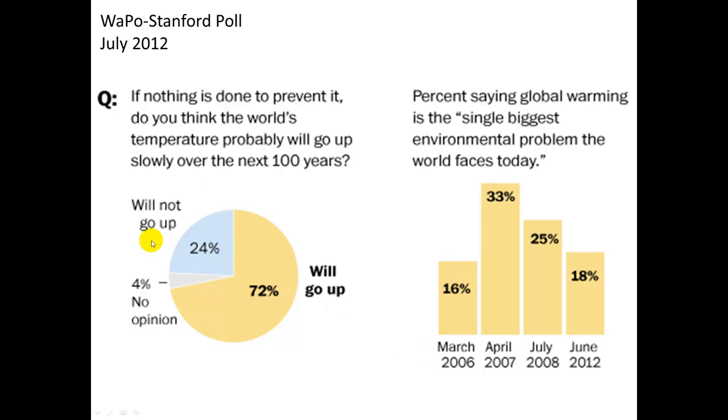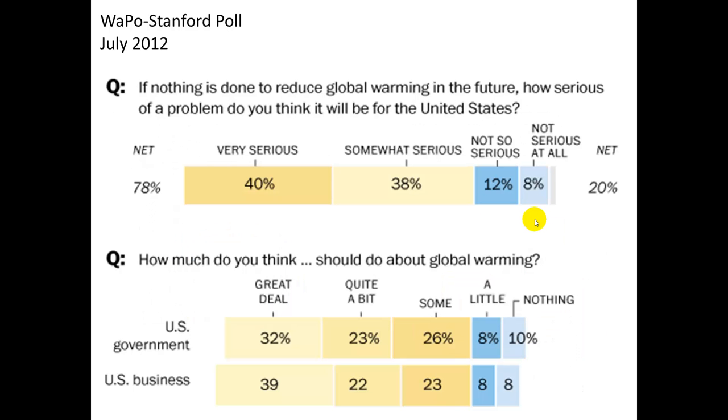So the Stanford poll questioned people: if nothing is done to prevent it, do you think the world's temperature will probably go up slowly over the next 100 years? Most think that yes, it will go up. Percent saying global warming is the single biggest environmental problem the world faces today: we can see this changing over time, where not as many people think that it is the single biggest environmental problem, which is an interesting trend because it seems to be a pretty serious problem, but maybe people are just kind of burned out. Who knows? We'll talk.